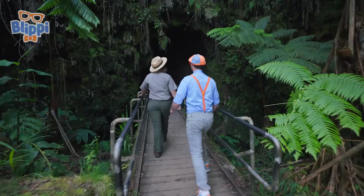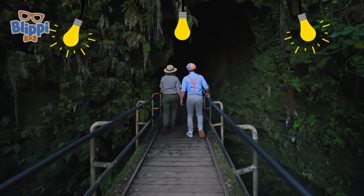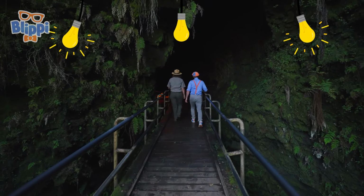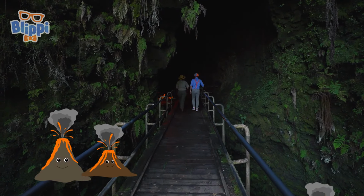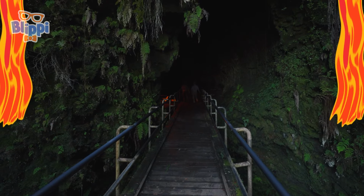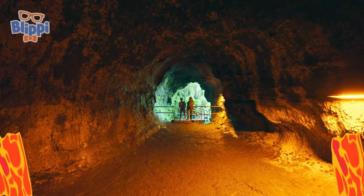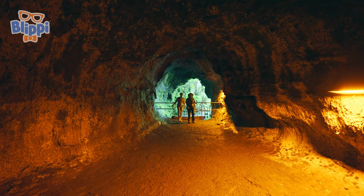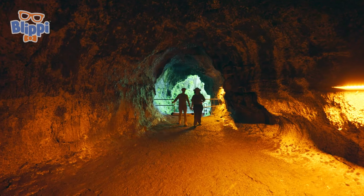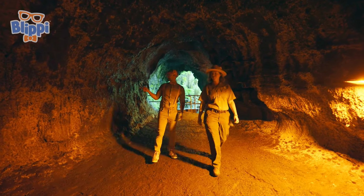Oh. Pretty dark in here. Oh, yeah. Don't worry, there are some lights. All right. Whoa, cool. So we have to imagine this is where the lava used to be flowing through many, many years ago. Oh, wow. This is really cool. Ooh, and it's getting pretty dark in here. I know. Good thing we've got a few lights to help us see the way. Oh, yeah. Smart. Whoa, cool. Do you mind if I touch the wall?